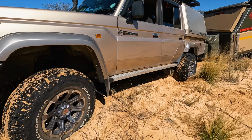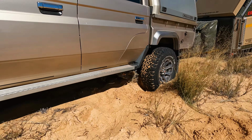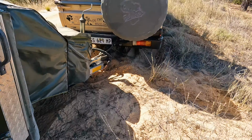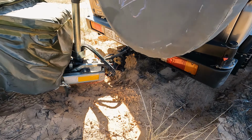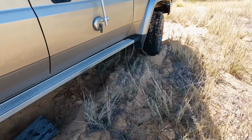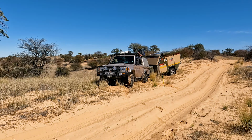The rear diff of the cruiser was touching the ground and the tow hitch had completely formed an anchor with the dead weight of the companion. We had a lovely gym session in the middle of nowhere, digging the sand from under the hitch, and the only way forward was by using all the grunt of the cruiser.